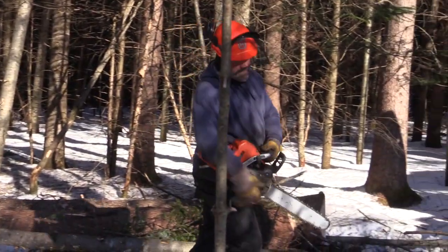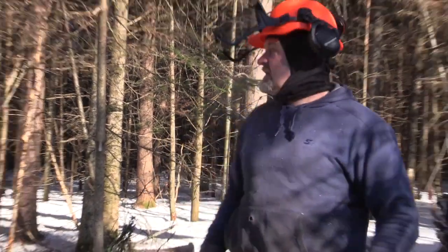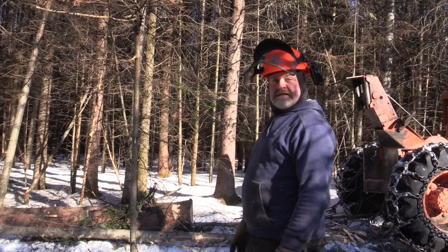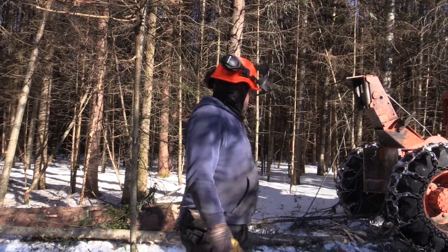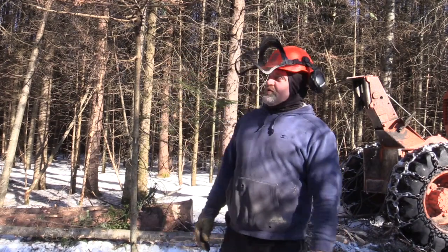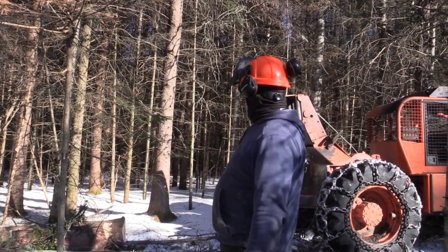Well, that was exactly what you predicted. The tree fell right where it was supposed to, right on top of the other. And that was very good. That's pretty good how you moved it with kind of the boom of the winch. Yeah, a lot of times the trees don't lean where you want them to, so they need a little persuasion. Well, that certainly did the trick.